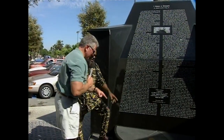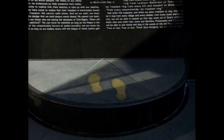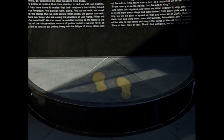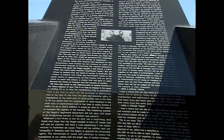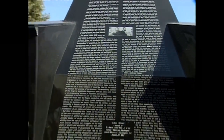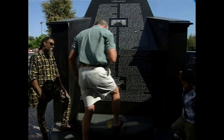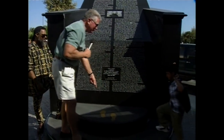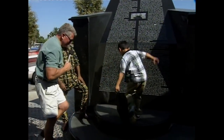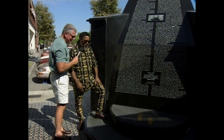What are the footsteps here? The gold? They're brass, but the interesting thing about the footsteps is that we wanted to use one of the shoe types that he actually wore, the size shoe. Now, are they made for people to stand up there and step in his shoes? Exactly. May I do that? Certainly. So you can just stand right here and step. Would you like to step in the footsteps here? See, there he goes. That's part of what you wanted to do, too. That's part of what we wanted.